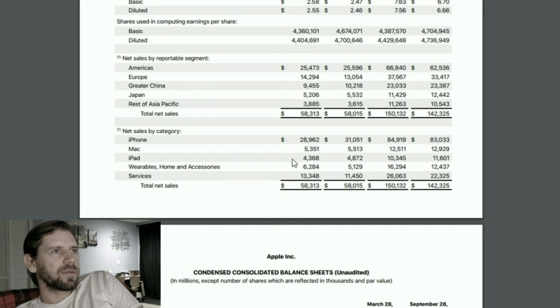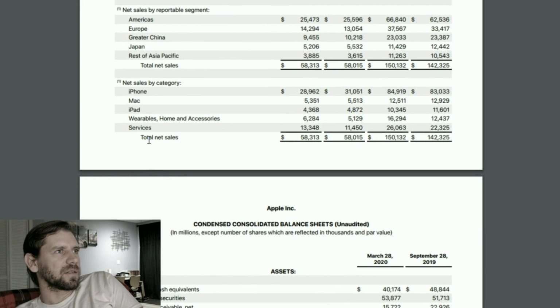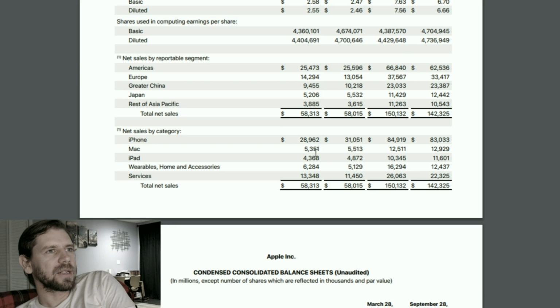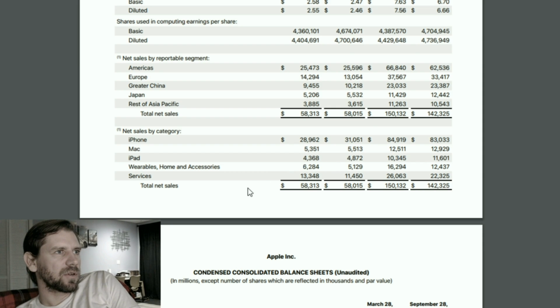So if you want to skip through all these numbers, there it is. It says total net sales right here, and you can see it by category. If you want to break it down, the sales were just a little bit better than last year. The iPhones, so people bought less in iPhones. They bought about the same amount in Macs, a little bit less in iPads. However, the wearables, they bought a whole billion more, 1.1 billion more in wearables, home, and accessories.